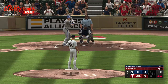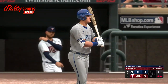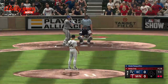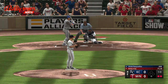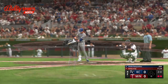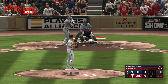Vinny Pasquantino steps in for the Royals, batting ninth, Vinny Pasquantino. First pitch just misses. Second inning here, no score. Next offering way off the plate. No, that pitch not even close. A 2-0 count now. He can't be over aggressive. He's got to make sure that pitch is right on a tee for him. Two down, nobody on.